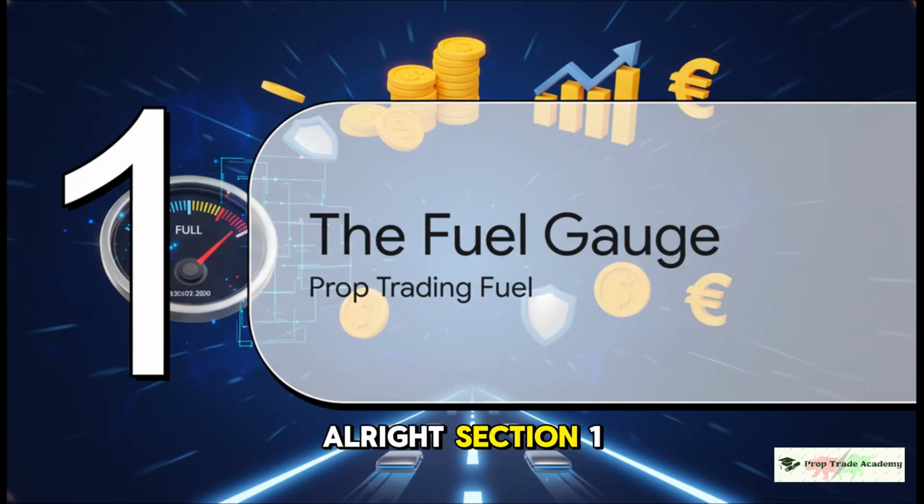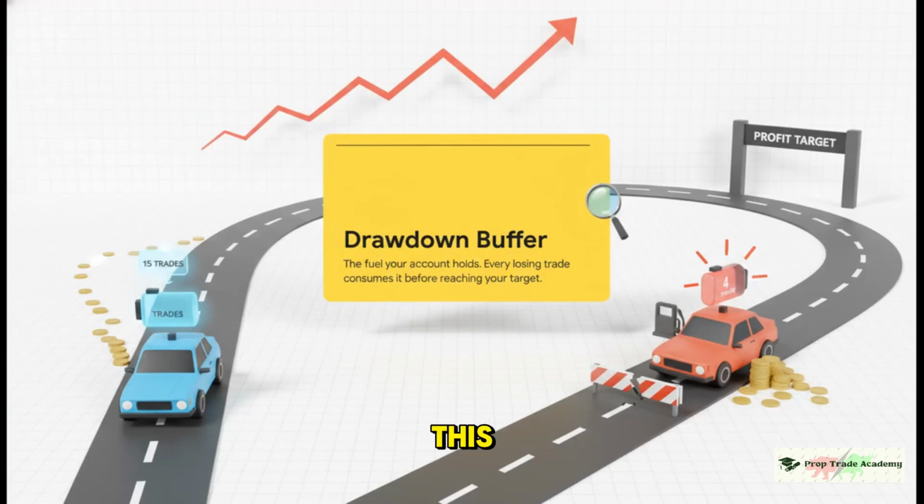All right, Section 1, the prop trading fuel gauge. To really wrap our heads around this, we need to think about your account in a slightly different way. Think of your drawdown buffer kind of like the fuel in your car. I mean, you wouldn't dream of starting a long road trip without checking how much gas you have in the tank, would you? You'd at least check if you had enough to reach the next station. Well, prop challenges work the exact same way.